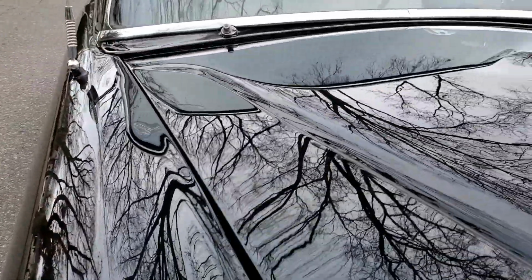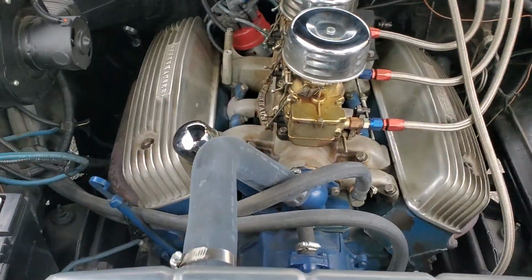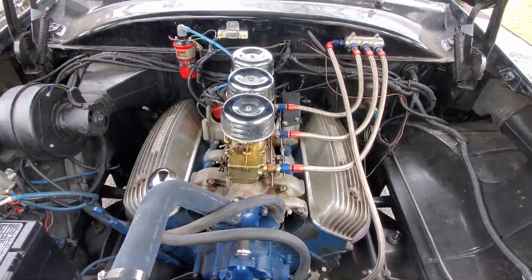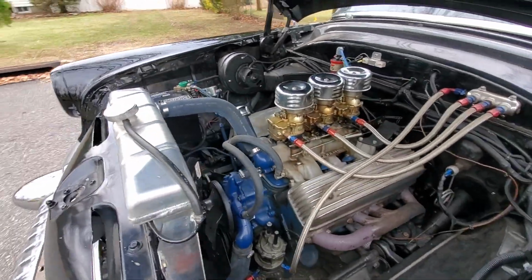Let's check out under the hood. And it's got a Jensen stereo system in it. There she is, 292. Runs nice and cool. It's got a custom aluminum radiator. Man, I paid a good buck for that. That is gorgeous.